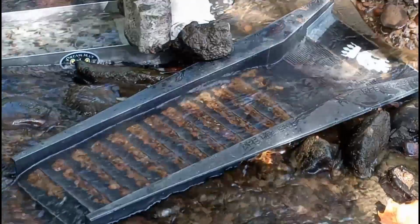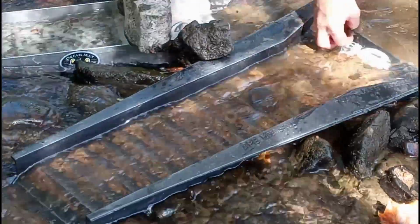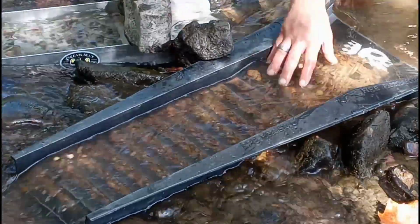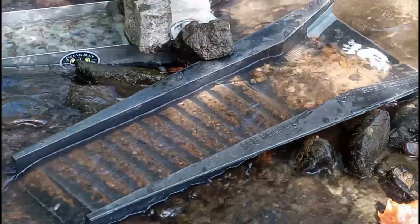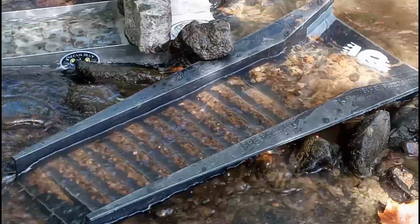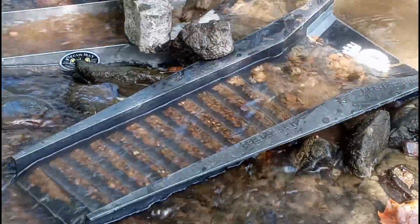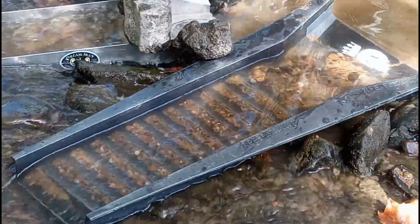And this has really saved me a lot of time not having to use a bucket to classify material, which is always a pain, sitting there rustling it down back and forth. Non-classified material is much simpler, a lot faster, which means you can run a lot more material and have a better outcome.